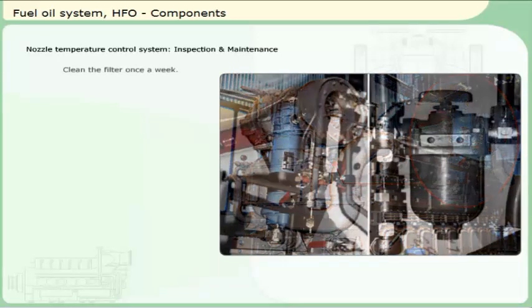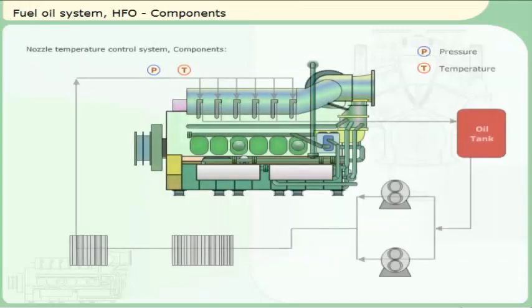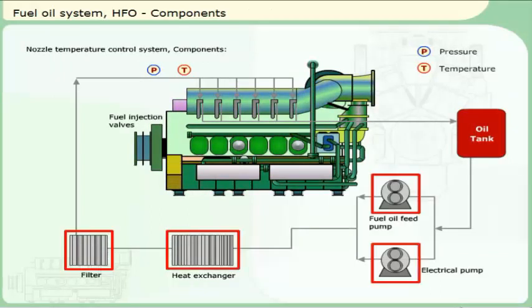Clean the filter once a week by turning the handle on the filter housing. Click on the components for further information.